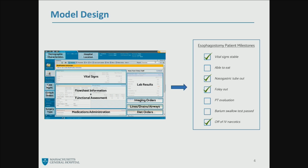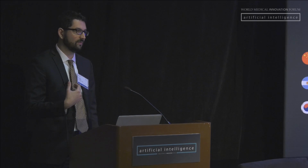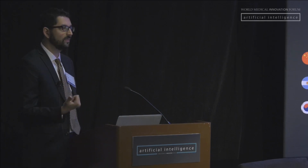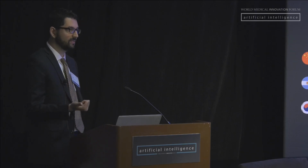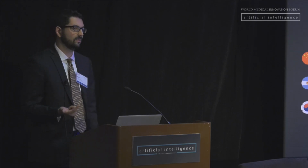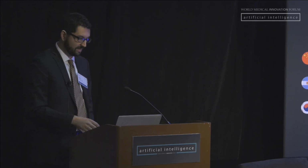We know whether there's a pending imaging study yet to be done. We know which tubes, lines, and drains are in situ in the patient, when they were placed, when they were removed, and how long since they've been removed. We know what diet they eat. We do free text analytics on case management and physical therapy notes, so we know their assessments.